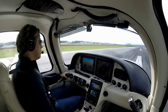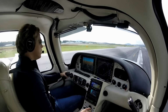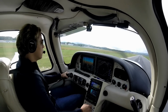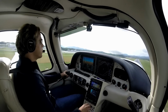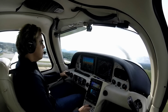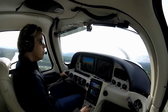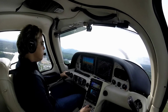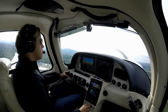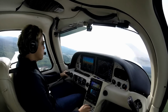Okay, full power. Mixture richer. Speed is alive, instruments looking good. Rotate. Sensors off, about 85. Flaps up. Cirrus 2 Romeo Alpha, contact departure.